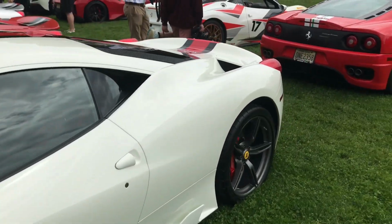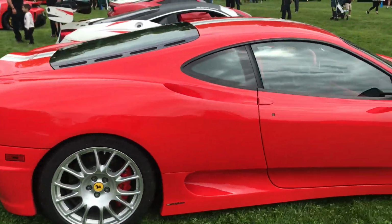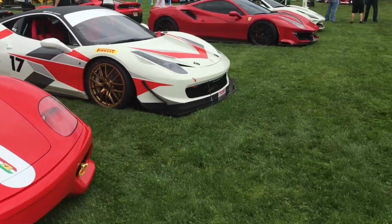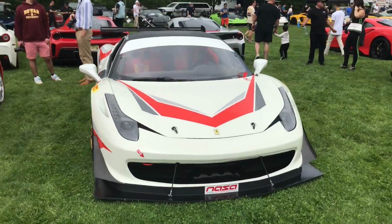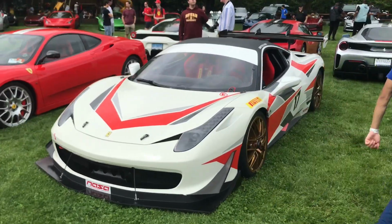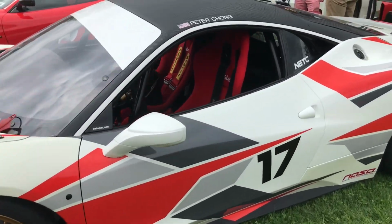Love the stripe on there, that's sick. Got the 360 Challenge Chevalier. And then got this sick GT3 458. This is, I think, one of my favorite cars in the whole show. I think this is sick. I've never seen like a race car before, so this is really awesome to see. Check it out. Let's look at the inside.